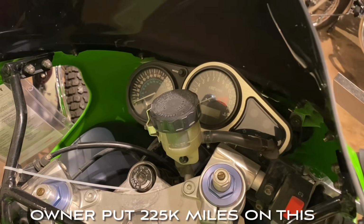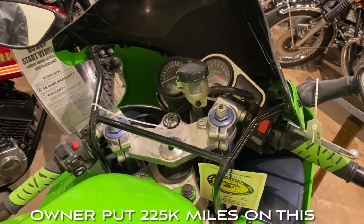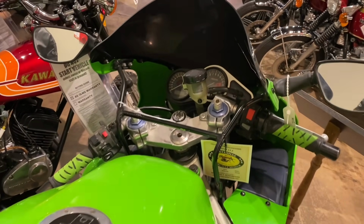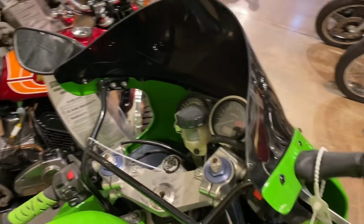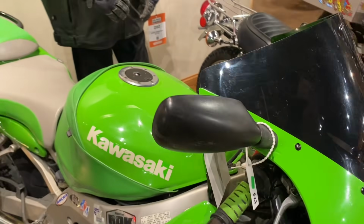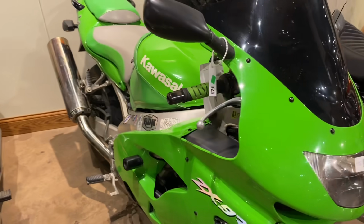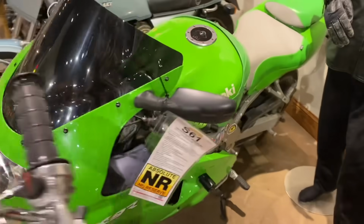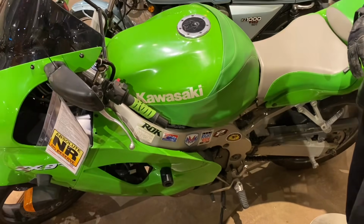Quick note about this bike too. Shout out to William Uderdell, who rode more than 1 million miles in his life, 80 years young, when he finished with this bike. 225,000 miles he put on this Kawasaki ZX-9. So there you go. If anybody tells you sport bikes are uncomfortable, you tell them the story of an 80-year-old man putting 225,000 miles on this bike.